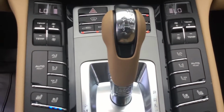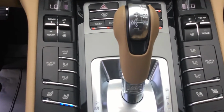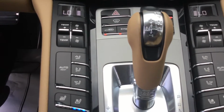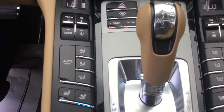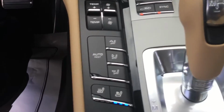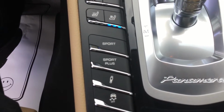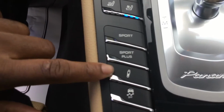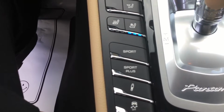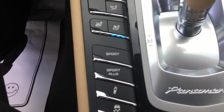Again, with the Panamera being an extended executive sports car, you still have the transmission that you would in a sports car. So you get the PDK, which is Porsche's double clutch transmission. It's the same transmission they use in the 911s and the Caymans as well as the Macan. Now, since you have the Sport Chrono, you have Sport and Sport Plus. This vehicle has PASM on it, so you have this button here, so you can adjust the ride with your suspension. So if you were to hit Sport or Sport Plus, it would automatically do it.